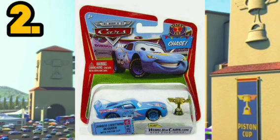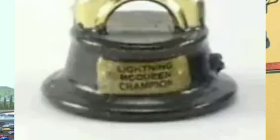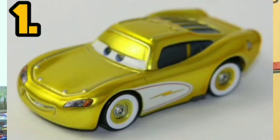Second place spot is going to Dynaco Lightning McQueen with Piston Cup. It would have been cool to see a regular Lightning McQueen with Piston Cup, but it still fulfills the same purpose. Dynaco Lightning McQueen himself is nothing new, but the accessory makes him different. The Piston Cup says Champion and Lightning McQueen, so you can still use it with a regular Lightning McQueen if you wanted.